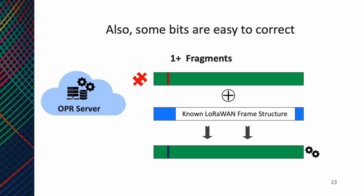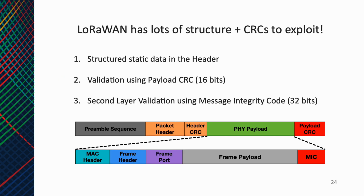Finally, I should also point out here that some bit errors are much easier to correct. For instance, LoRaWAN frame headers are standardized and uplink messages contain a lot of setting information for a particular LoRa network. To make our life easier, LoRaWAN packets have a lot of structure and integrity codes for our system to exploit. There's a large fraction of static data in the header, a 16-bit CRC, and a 32-bit message integrity code. Keep in mind that for a large class of sensor applications, data payloads are very small and these fields can account for a big portion of the packet.